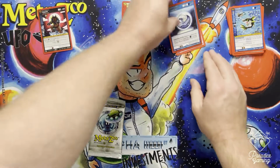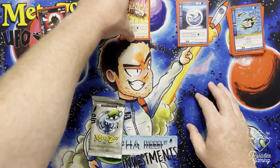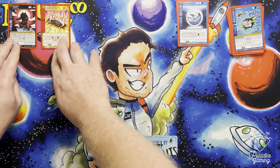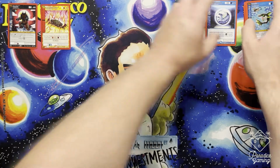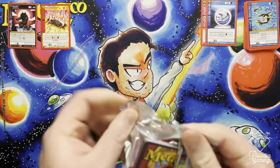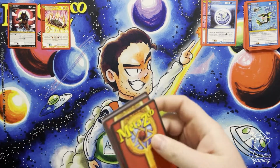Cool stuff. Make us a stack here. And then we'll do this right here. Cool. And make 2 stacks there. Alright. Next pack from this release event box.